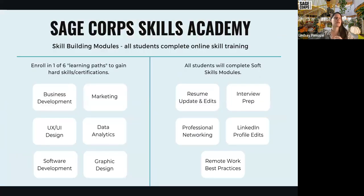The Skills Academy is very customizable. Your program manager will work with you on what makes the most sense for you to focus on in preparation for the matching process. There are 6 different learning paths, based on the role that you'll be doing. I've seen students use the Skills Academy to put certifications on their resume that help them stand out for this internship and for the near future as well. There are also some soft skills modules, like interview preparation, networking, resume editing, all of that stuff.